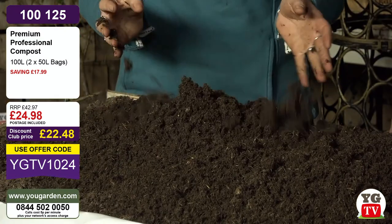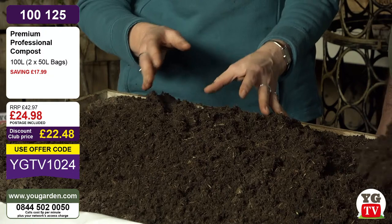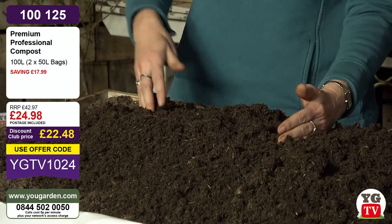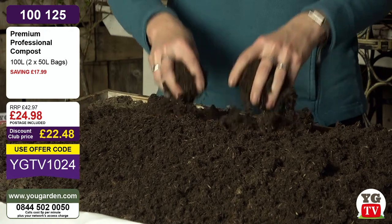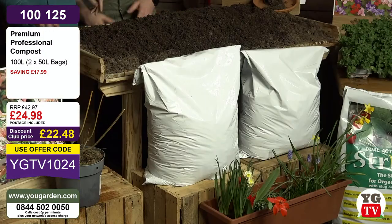It does, and it's got a slow-release fertiliser. It's got a wetting agent. It's got a pH buffer to put the acidity level just where it needs to be for 98% of the things that you're going to plant in here. The texture means that seeds through to trees and everything in between can be planted in here. I have repotted all of my houseplants into this and they are doing fantastically. Even my peace lily, she's starting to throw up another flower.